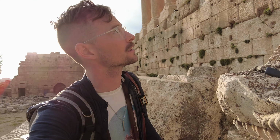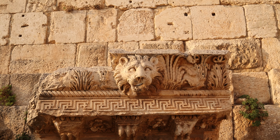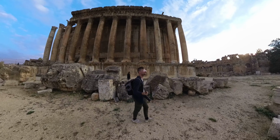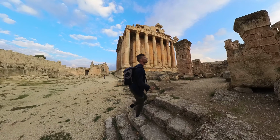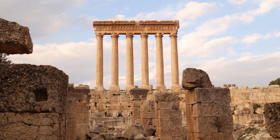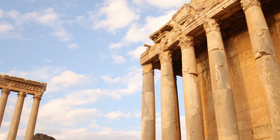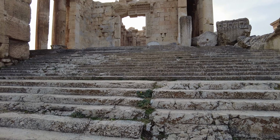Here on some of these blocks just beneath the Temple of Jupiter, it's amazing to see some of the handicraft and the etching work that's thousands of years old. It's just how ornate and how detailed that is. After walking around the courtyard a bit, I'm gonna head up the stairs into Bacchus Temple. So let's go check it out.